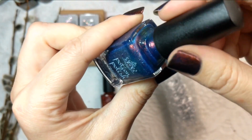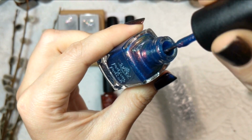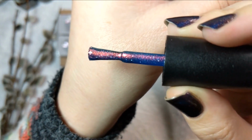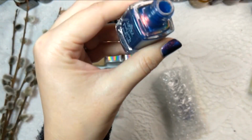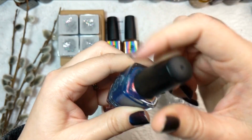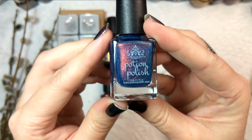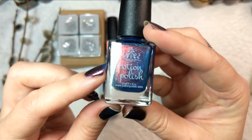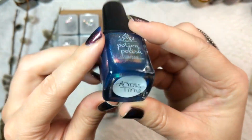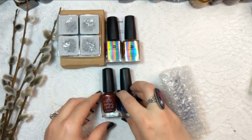Let's take a look at the brush shot. Oh yeah, that is gorgeous. Again, one with a beautiful warm shimmer to it. I definitely have a soft spot for those. I really love the combination, the different shifts that it can go to from the pinks and oranges with that flash of green and blue. So love that one. That one's Across Time.